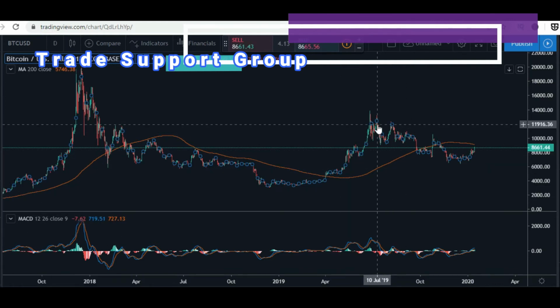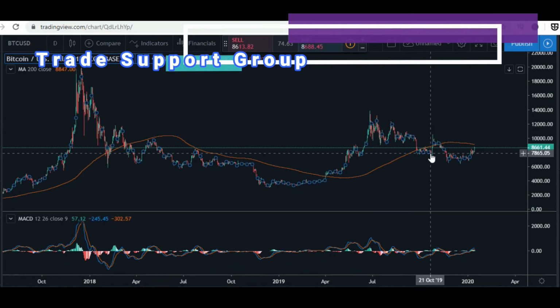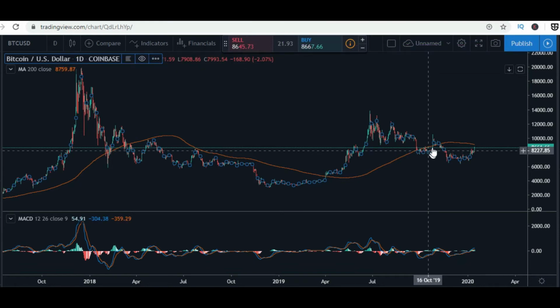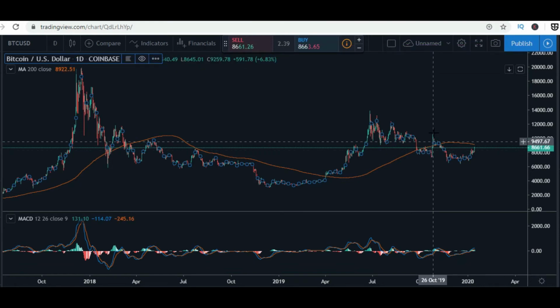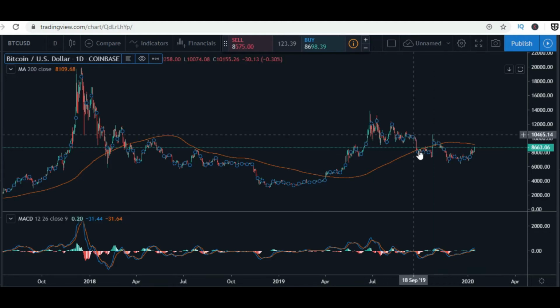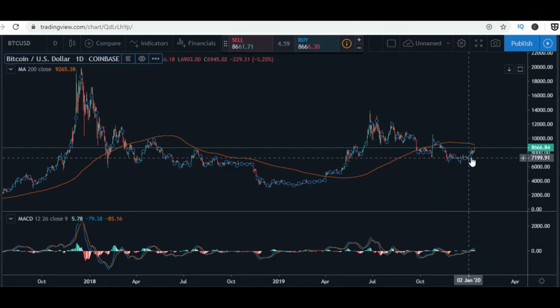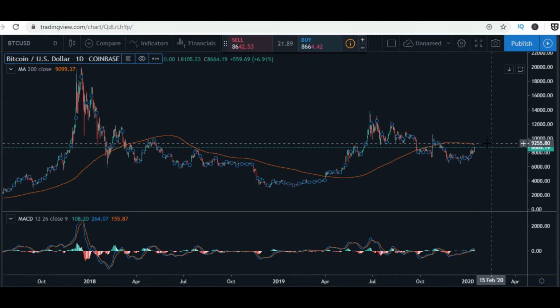Now, one pattern I want to show to you guys that is a possible pattern here is an Adam and Eve pattern. You can see that we had a serious drop here and it recovered back up. Now we have a slow moving drop that kind of makes a cup pattern. Maybe a handle will come out to the side here right around 9,500. So it's something to pay attention to.